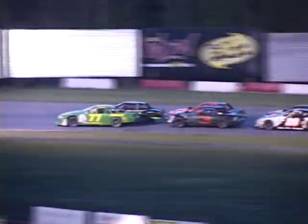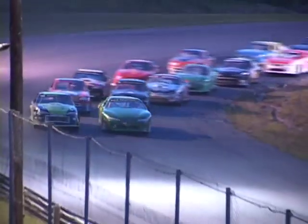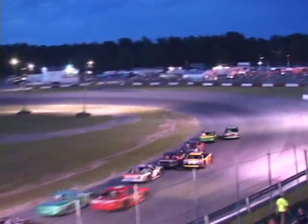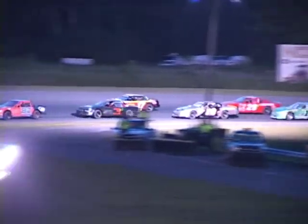Partners on row number 1, set to lead the field off turn number 4 down the front stretch to the green flag. Here they come. Green flag. Frenier from the inside has the lead off turn number 2. Mike Shagnon is off the pace in the 86, taking the right turn back to the garage area. Meanwhile, out front, Frenier the 77, Duquette the 18. Frenier the leader.